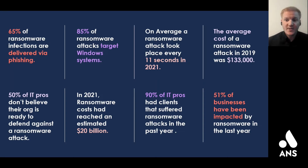The cost of it is obviously devastating when your data's been cryptolocked and you're trying to get the keys back and being ransomed for a lot of money. There's a good average number there, and it's very expensive. And the majority of organisations, or up to half and probably even more, don't believe they're ready to defend themselves from ransomware and ensure their estate is protected.